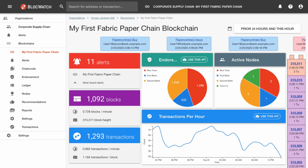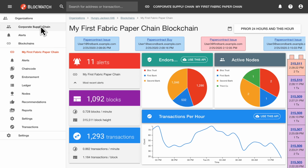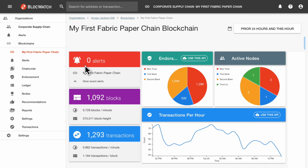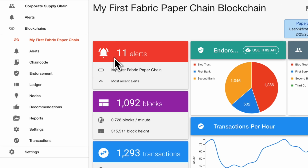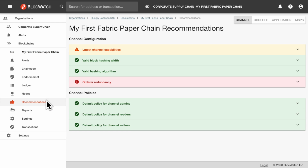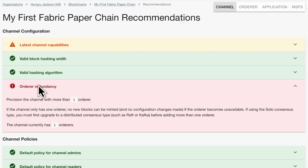The BlocWatch dashboards give you a real-time view of your blockchain network. With insights and alerts for nodes, transactions, and smart contracts, you'll be able to monitor and evaluate your blockchain's health and performance quickly and efficiently. Each area in the dashboard corresponds with a section on the left, where you can drill down for more detailed information.